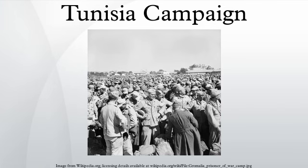The Axis created a combined command for the two armies. Hitler and the German general staff believed that Arnim should assume command, but Kesselring argued for Rommel. Arnim was appointed to command the new Army Group Afrika on February 23.